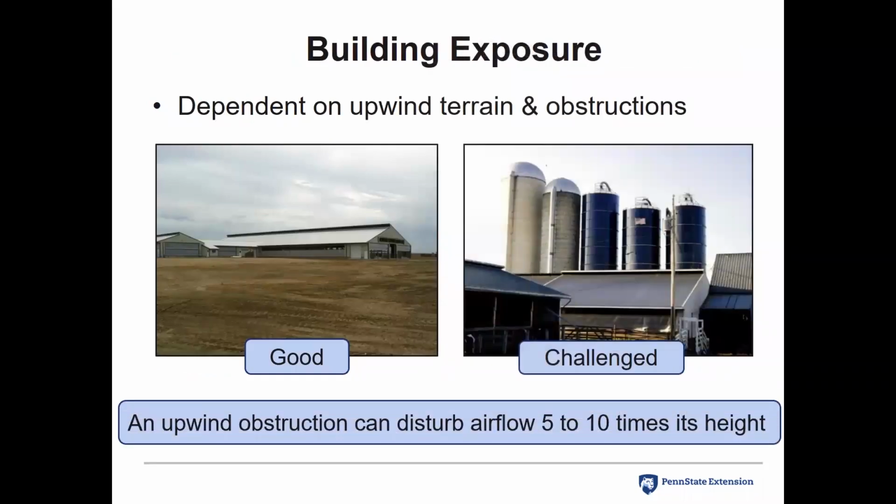As far as building exposure, we'd like it to be nice and open upwind, okay? If there is some obstruction upwind, it's going to challenge the airflow to that building, or the wind's effect on that building. And it can disturb airflow. Any obstruction upstream can disturb airflow 5 to 10 times the height of that obstruction, okay? Usually this is going to be the biggest concern during hot weather when we're looking for that maximum air exchange.